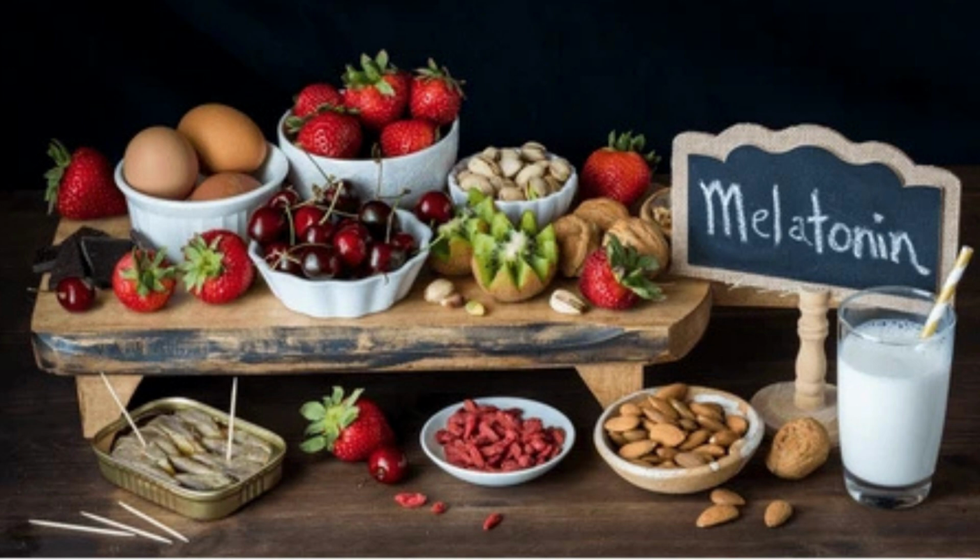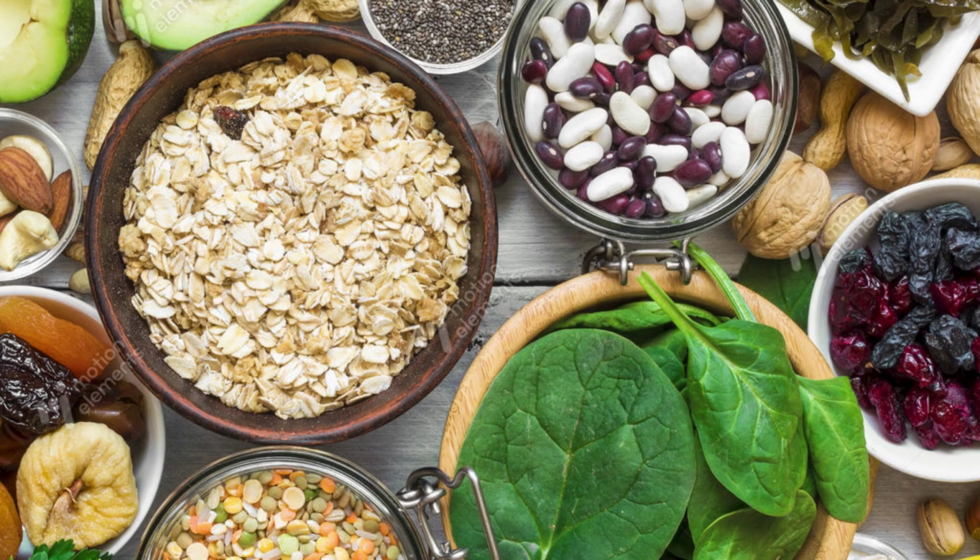Tart cherries are famous for this, especially the Montmorency kind. Nuts, like pistachios and almonds, are also fantastic sources. It's like giving your body a little head start. Now, we can't forget about the supporting cast.